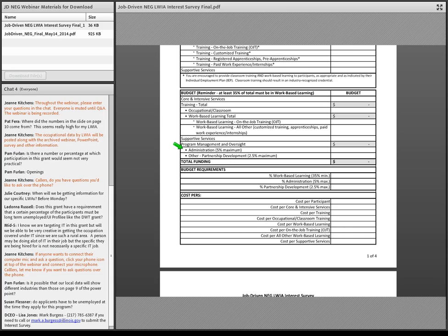The next part of the form just basically lays out some of these budget requirements, so it'll be a flag to you if anything is off. In other words, you have to have at least 35% work-based learning. If you're less than that, it'll flag it, and you'll need to revise your budget. And the admin and partnership development are there also.